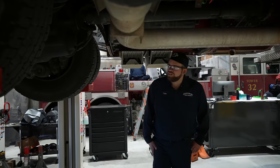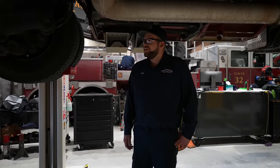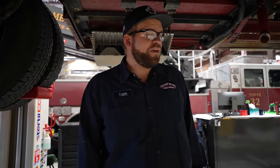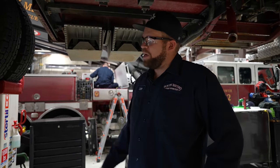So the weight of this truck, it's pretty massive. It's probably 60,000 pounds. But each one of these columns is rated for 18,000, 18,500 pounds, so we're plenty safe under here. We have six columns under this truck, so it doesn't go anywhere. And we're back on those locks.